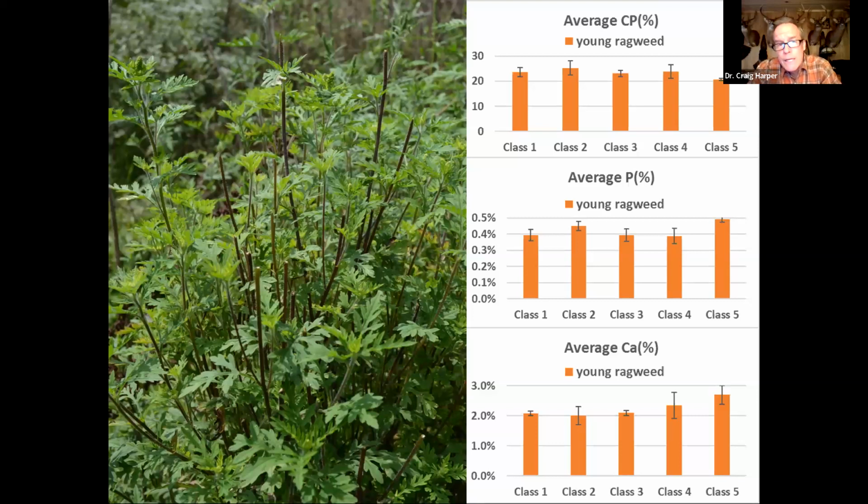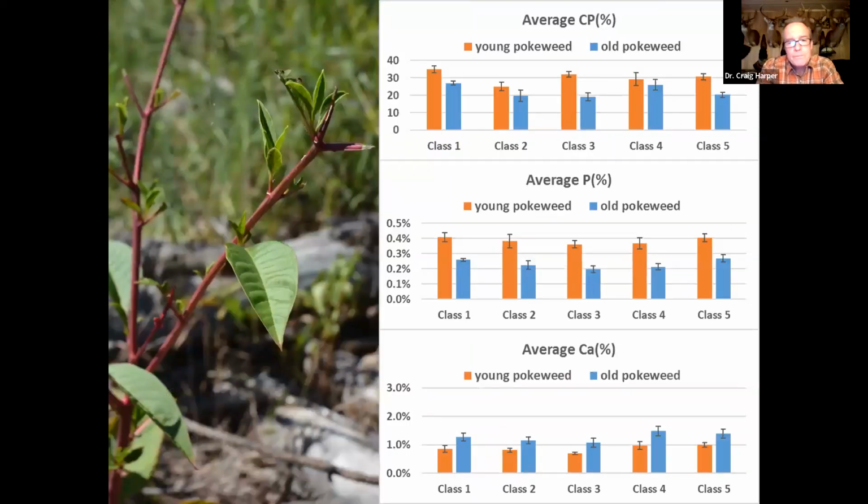In excess of 2%. And growing bucks only need a maximum of 0.2%. So you can see here that calcium is not the limitation when these plants are available. And of course, this is just ragweed, a common annual forb. For a perennial forb, here are the values of pokeweed, and you can see how that varies over the soil classes. There's no relationship there, showing that increased nutritive value from going from a poor quality soil to a better quality soil, whether we're talking about crude protein, phosphorus, or calcium.